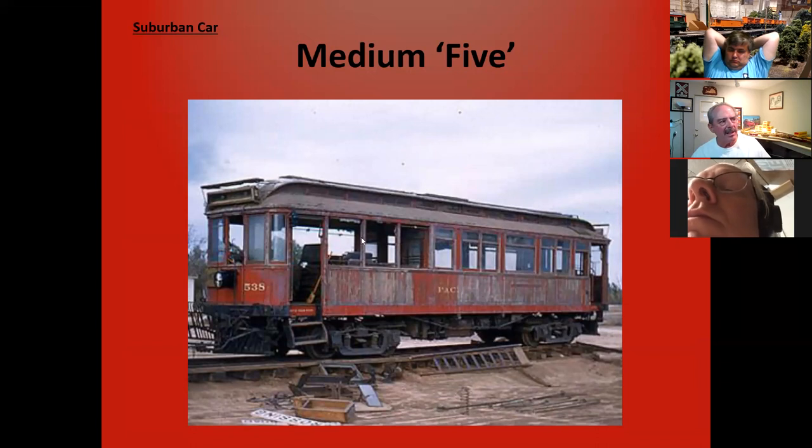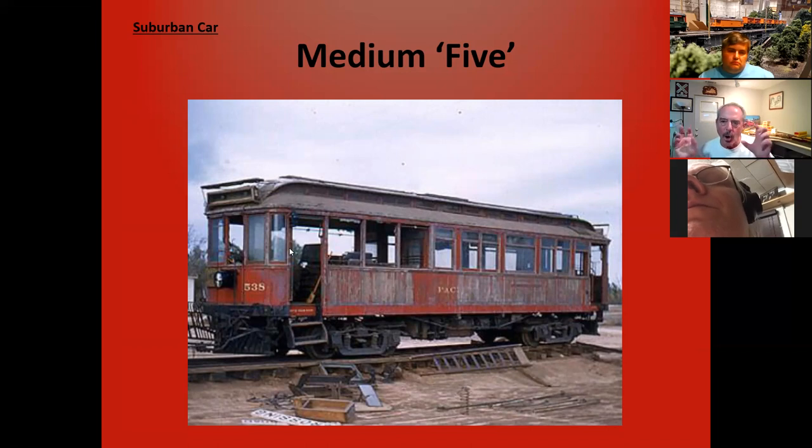And so if you take a look at this, you'll notice there's a three window open section. No windows there. And again, originally there was just wire mesh in this area. Later they put wood siding in here. These cars would get up and do about 60 miles an hour. So consider the people sitting in the open section at 60 miles an hour. It was kind of crazy. They put in some heavy duty curtains that would kind of come down. They put in the wood siding here, but it was still an open section. It didn't have windows. But these were like the first step in that direction.